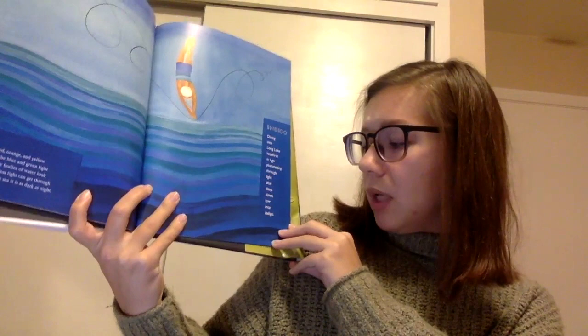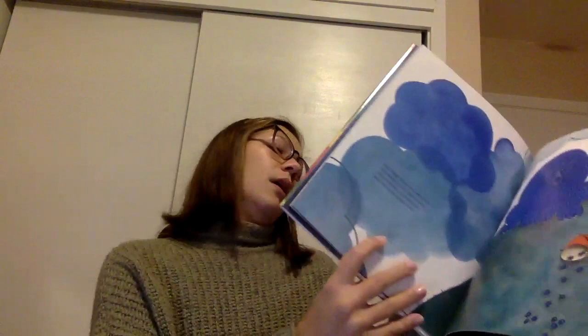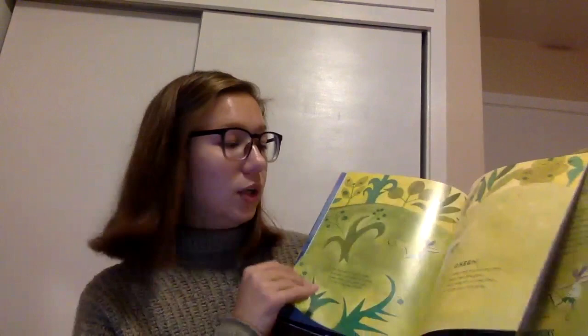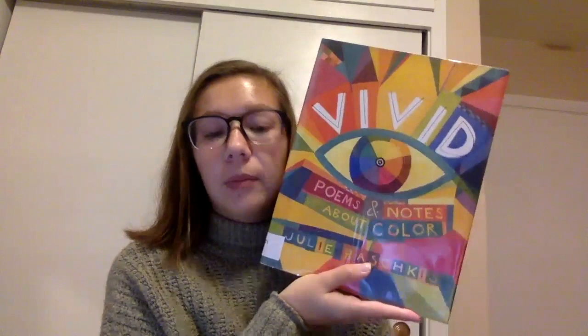So this poem is called Indigo. As you can see, the water is indigo. This book is called Vivid Poems and Notes About Colors, because every page is on a different color. And also there's notes about the colors on every single page that you could read. So I would also suggest getting this book because this is how you can learn your colors and notes about them, like fun facts. Because some of them have fun facts on them.